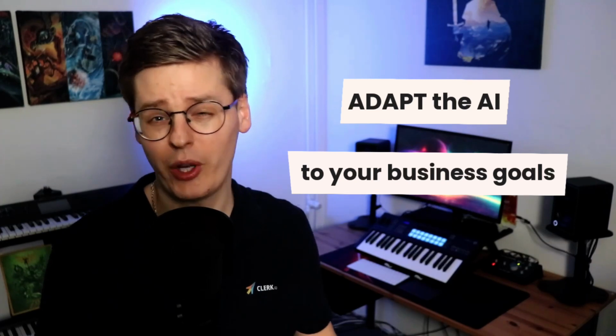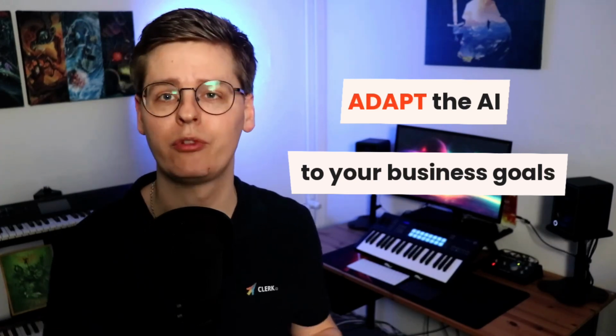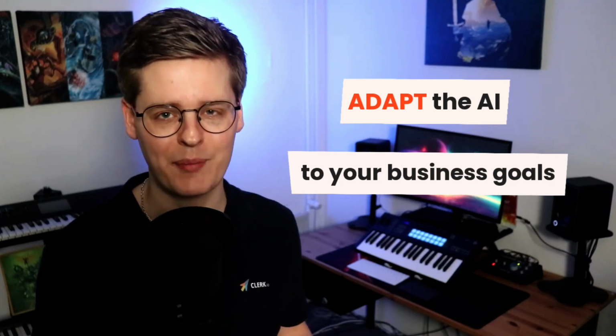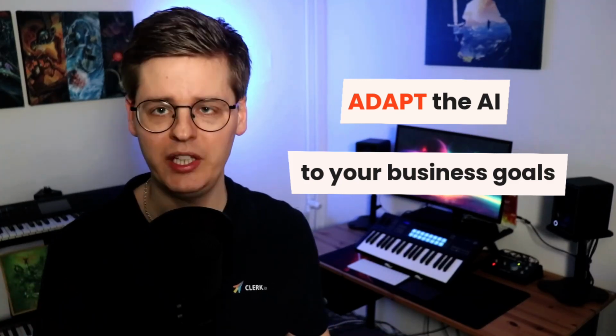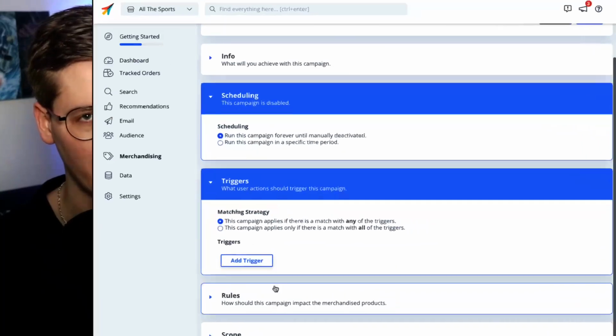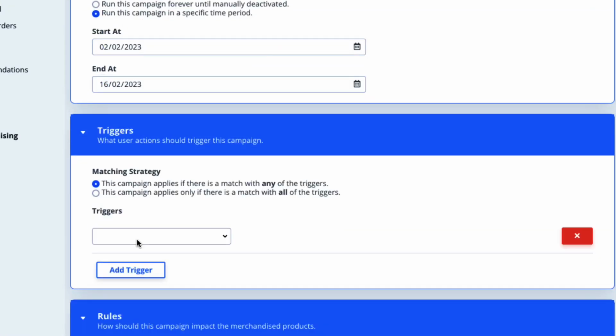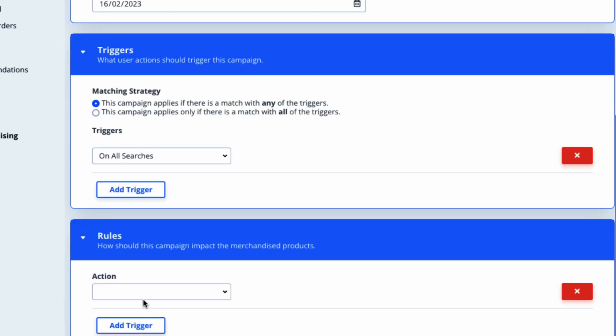Merchandising lets you adapt our AI to match your business goals. The word adapt is key here, as you'll be able to influence the results being shown while keeping the intelligence of Clerk.io's AI behind the exact products that are shown. Each campaign consists of a timing option and a number of triggers and rules that let you decide when you want your campaign to run, where to run it, and what it should do.